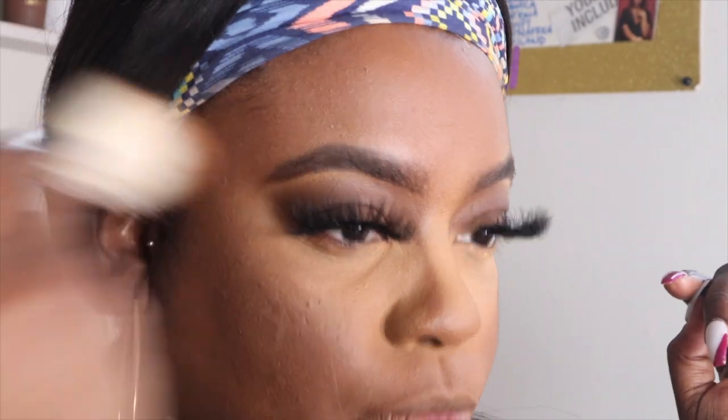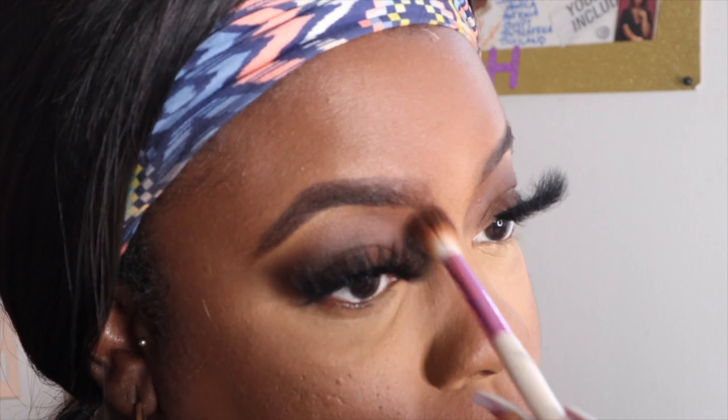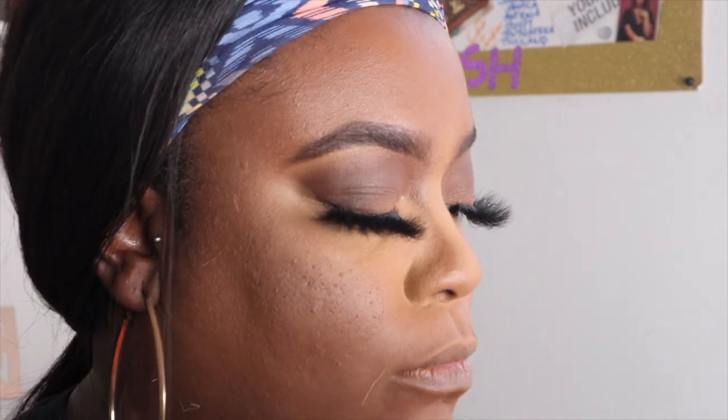So right here I'm taking the Black Radiance contour palette. This is in the shade Dark to Deep, and I'm using the medium brown shade to contour my nose. I'll have an in-depth video on how I contour, highlight and contour very, very soon, so stay tuned.